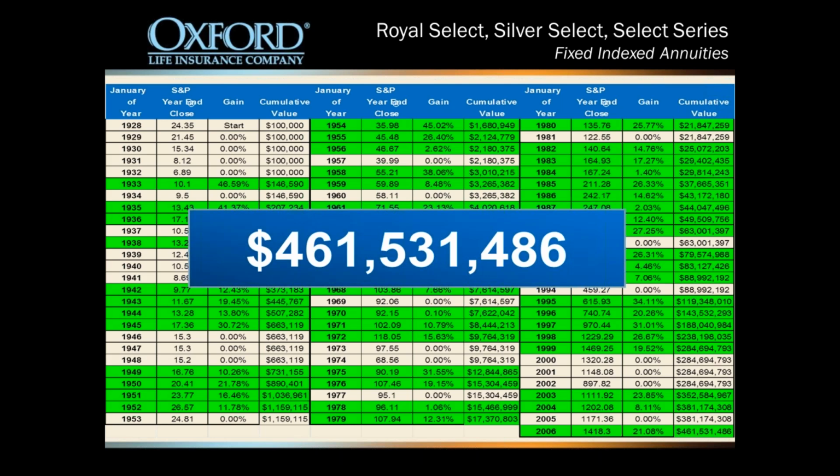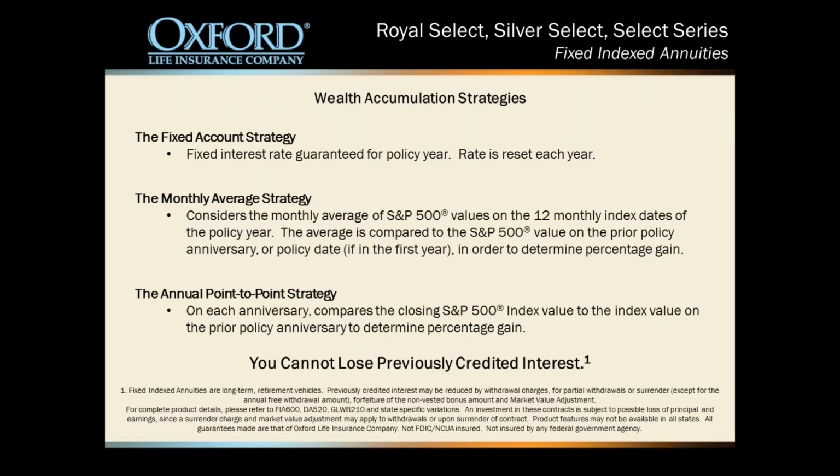A mind-blowing $461 million at the end of that period. That's available on our website should you want to check it out and look at it.